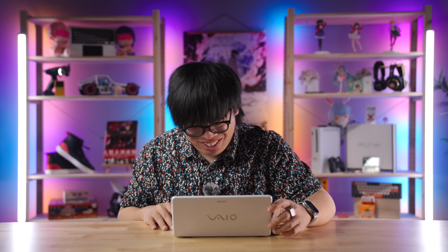Not only that, but we are literally at 97% usage on our disk in terms of bandwidth and 61% on our CPU just by doing nothing. Bro, this thing is so slow.